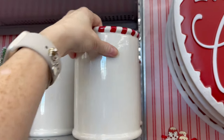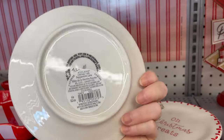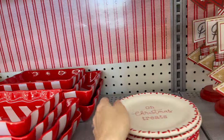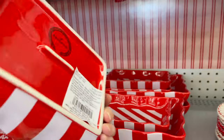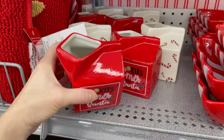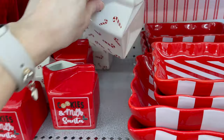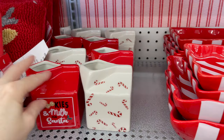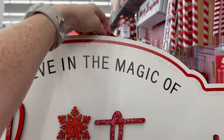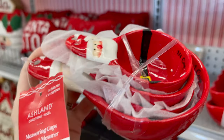Here's another decor piece that would be beautiful in a gingerbread kitchen. It was $19.99 and I thought it was really pretty. Michael's has so many cute little plates and dishes for Christmas 2023. This is another sign, if you're into traditional Christmas colors, that would be beautiful on a drink station. I believe it was $34.99. And aren't these little measuring spoons adorable?